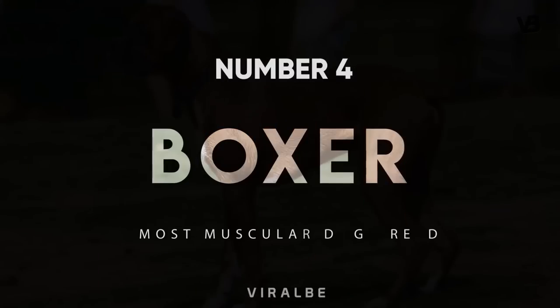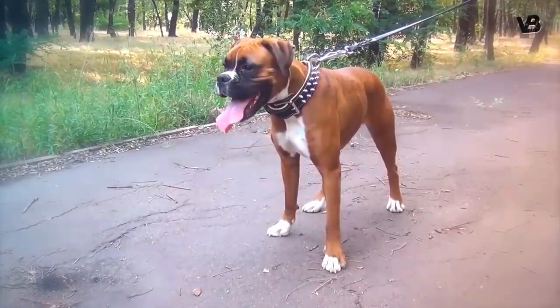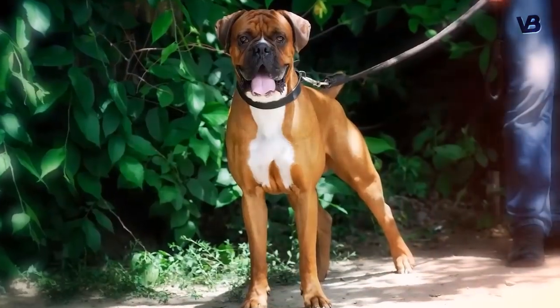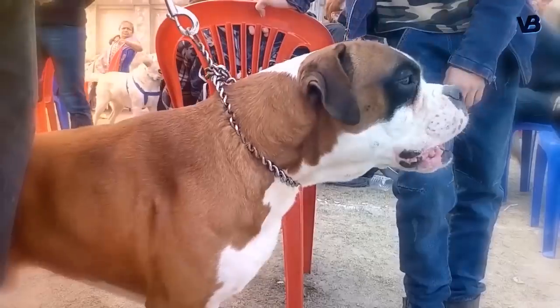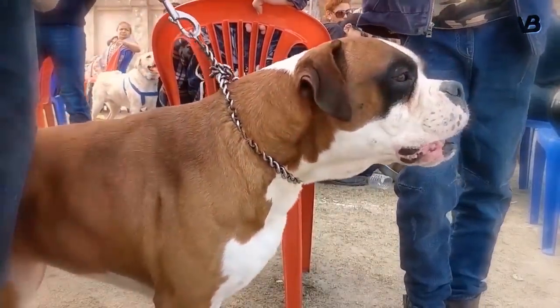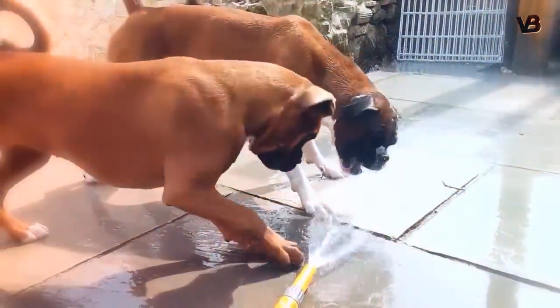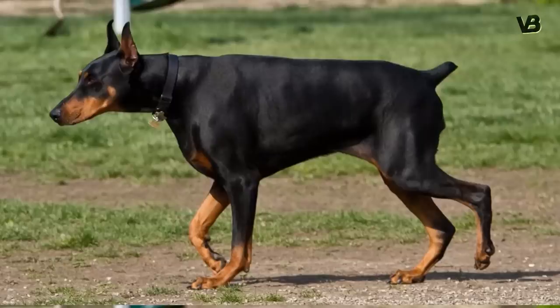Number 4. Boxer. The Boxer is a dog breed with extreme muscle. In fact, they are powerhouses on four legs. This friendly breed has a body that doesn't match its personality. They are strong, but have an incredibly gentle nature, which makes them great with kids. Their muscly chest tapers down to a leaner rear end, giving them a solid and sturdy look.